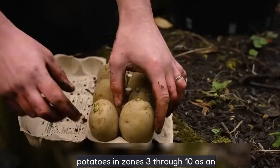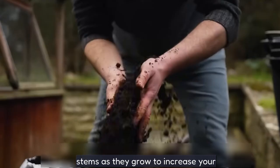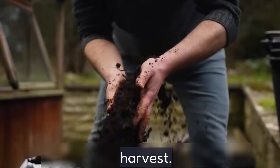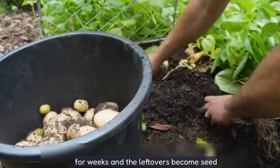You can grow potatoes in zones 3 through 10 as an annual crop, and they are incredibly forgiving even for beginners. Plant them in loose, well-drained soil, about 4 inches deep, and hill up soil around the stems as they grow to increase your harvest. One bed of potatoes can feed a family for weeks, and the leftovers become seed potatoes for next year.